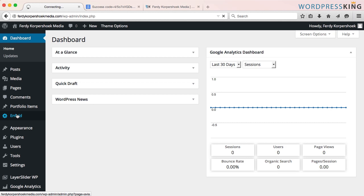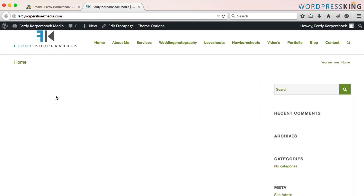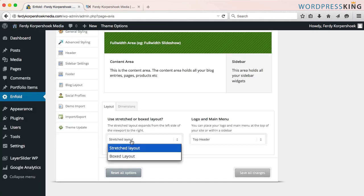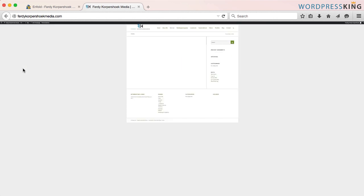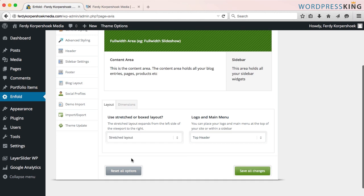I go back to Enfold, I click on it, and I go to the general layout. Over here we can choose between a stretch layout, like this. Even if I make it smaller, you see it's stretched over the whole width of the website. I press Command or Control 0 and it's back in full width. I can also make it a boxed layout. Save all changes and then I renew this and we have a box. If I make it smaller, you see we have the website in a box. And then you can change the background to an image or something like that. But for now I will keep it a stretched layout.